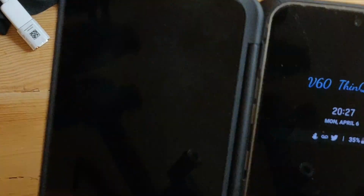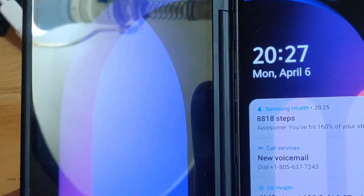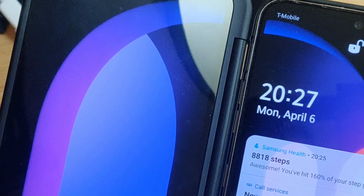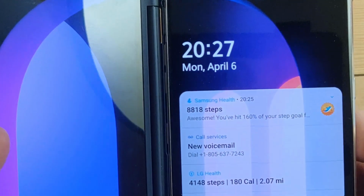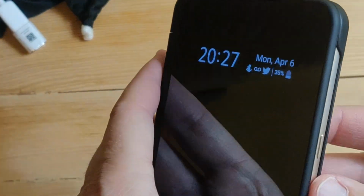Number 3, after using this dual screen in this OEM case that it comes with, as far as I know, this is the only case you can get, unless there's another case that protects this case, which would be kind of weird. I like it. It doesn't feel as large. Still not my favorite. Oh, and look, it suddenly decided to talk to my watch.